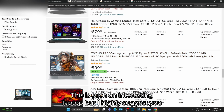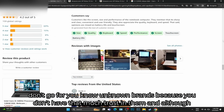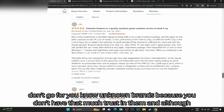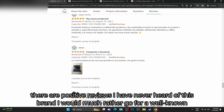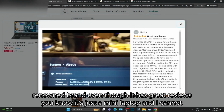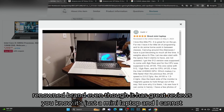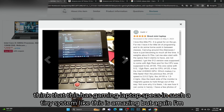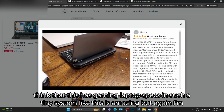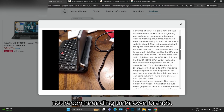This is such an interesting laptop, but I highly suggest you don't go for unknown brands because you don't have that much trust in them. And although there are positive reviews, I have never heard of this brand. I would much rather go for a well-known, renowned brand. Even though it has great reviews, it's just a mini laptop, and I cannot think that this has gaming laptop specs in such a tiny system. Like, this is amazing. But again, I'm not recommending unknown brands.